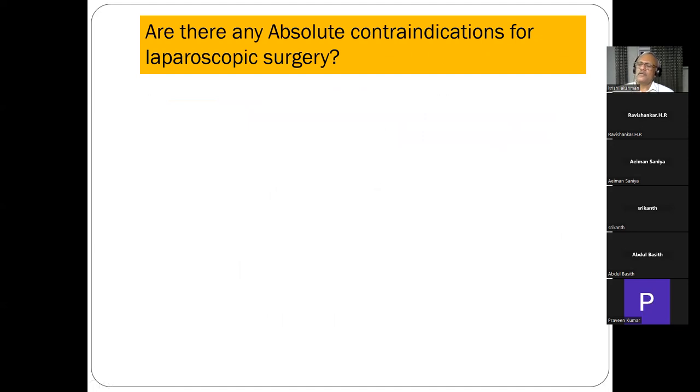Okay. Are there any absolute contraindications for laparoscopic surgery? Sir, the other thing is, if it is a large direct hernia, then it is more imperative to excise the cord lipoma, because it may be hiding a small indirect sac if at all. Yeah. So, it is definitely. Fair enough. Any absolute contraindications for laparoscopic surgery?